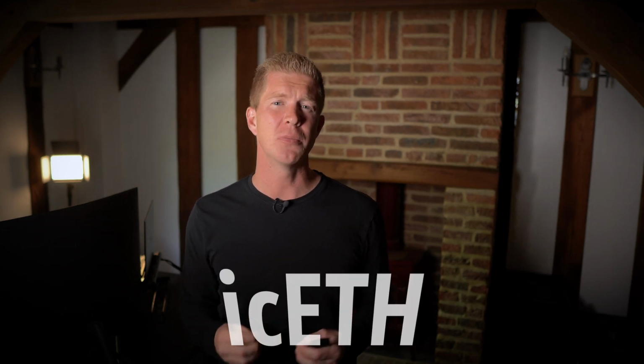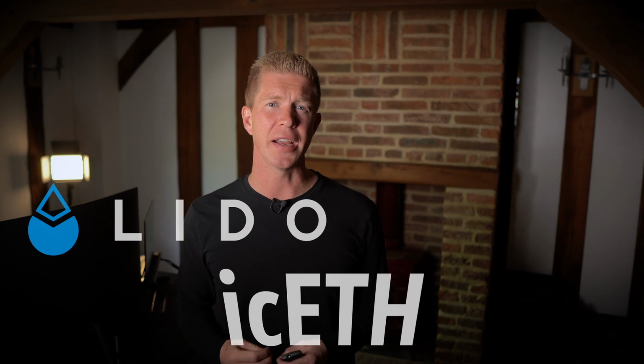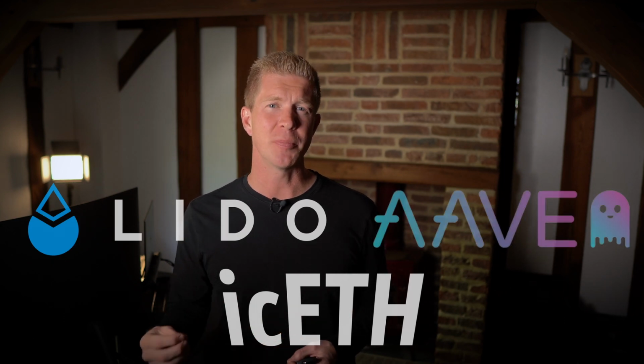ICETH is interest compounding Ethereum, and this uses Lido and Aave to build up a leveraged position on staked Ethereum. How this works is that Aave accepts stETH as collateral for borrowing on their platform, and we can build up a 2.5x position, and that's auto compounding using Set protocol.